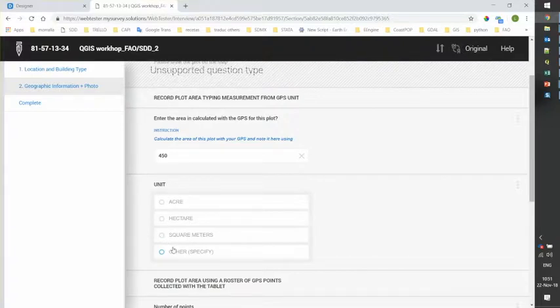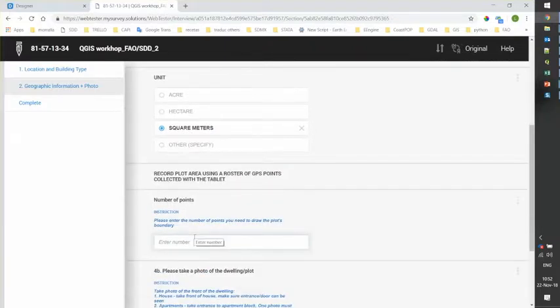Smart, huh? Because sometimes when we have paper questionnaires, we have people entering hectares, but it's written on the column square meters, so they are entering the wrong data. So we are preventing potential errors. So it's square meters, for example. Or the guy doesn't know how to change the units of the GPS. It's quite easy in the tool, but for him it's complicated. So we give them the option. And this is the first one, so we use the GPS.